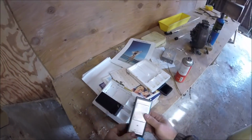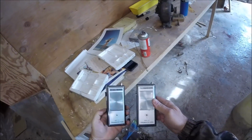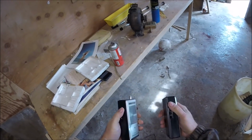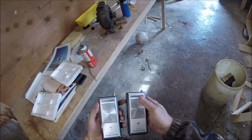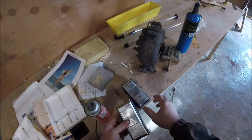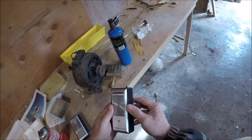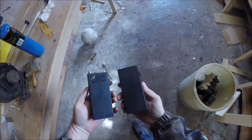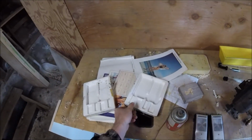Oh, look at that. 2 walkie-talkies. Awesome. They're Holiday. Oh, look at that, huh? It's always something. But they're beat up, you know, the kids smashed them around, banged them around, you can see, but they're old. Cool. That's pretty cool.